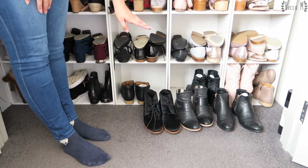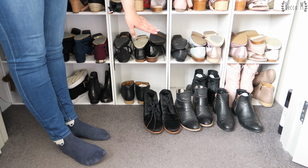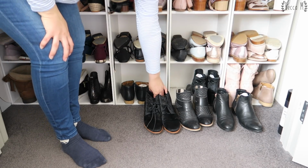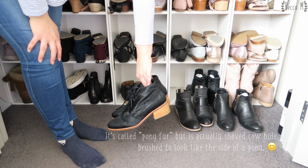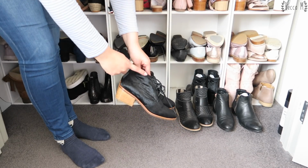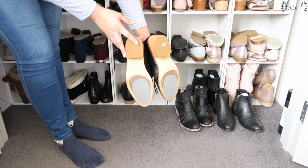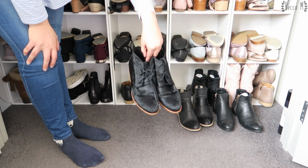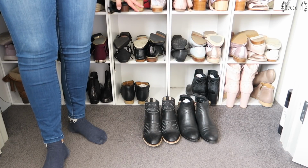That leaves me with 3 more pairs of boots. There is one pair here that I've been wanting to get rid of, so I'm probably going to get rid of these ones. These are full pony fur boots. I just don't like the way that they look. I can see the ripples, and I've only worn them a couple of times, so they still look like brand new. There's quite a lot of things I don't love about them, so these ones are going to be going. And then now we're down to 2.